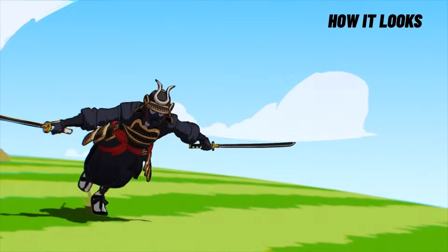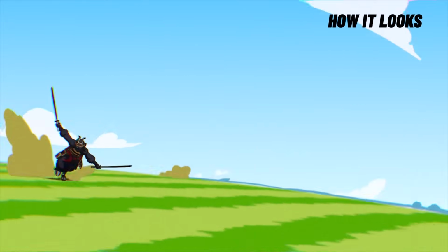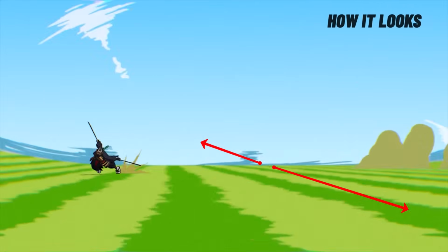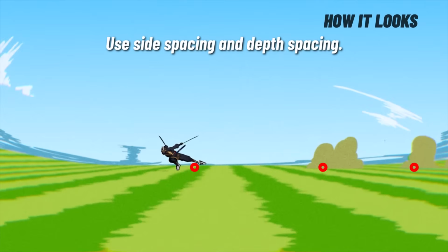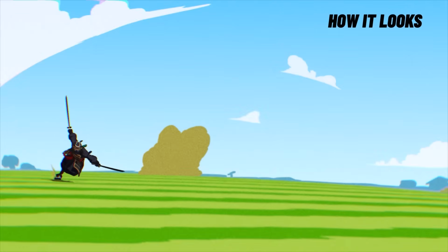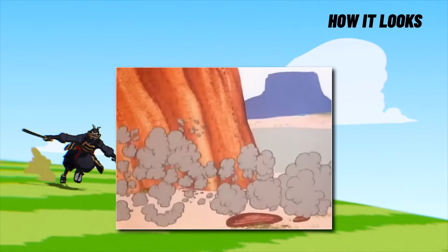The last trick is exaggeration. If you were to run that fast, the strength applied to the ground to get such momentum would be quite exceptional. That's why I added this big puff of dust. It creates a visual pattern that lets us know where the character was on the previous frame. So animating them with large spacing conveys even more speed. And, well, you know, in all cartoons, when you run fast, you make dust.